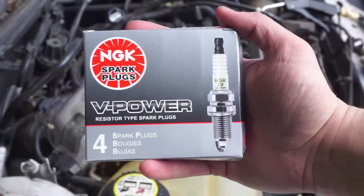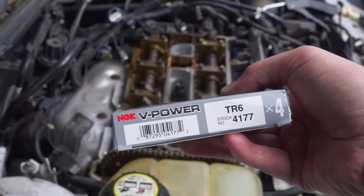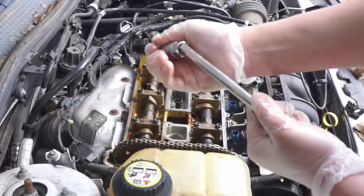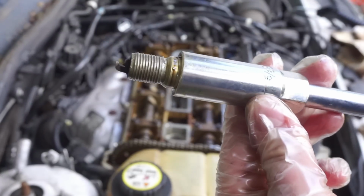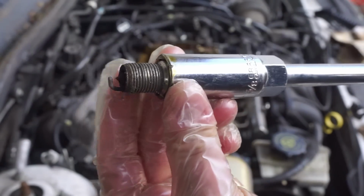The next step was to get the spark plugs replaced. I picked up a brand new set of NGK spark plugs off Amazon. They were only 10 bucks. I assumed that they weren't replaced for a long time, and my assumptions were confirmed after I took out the spark plugs. The spark plugs looked really old and rusty.